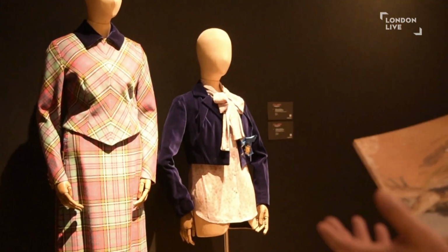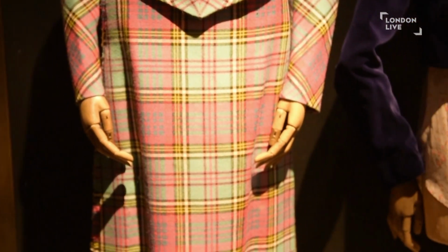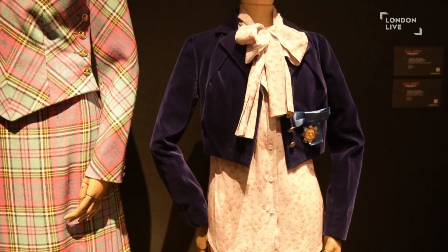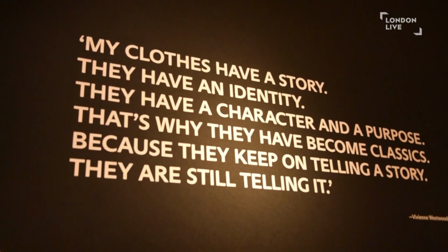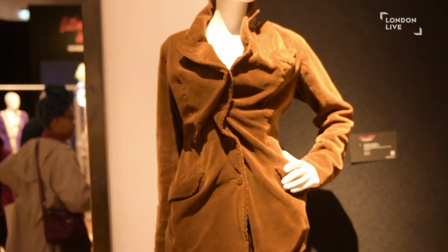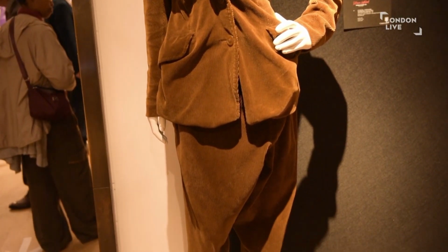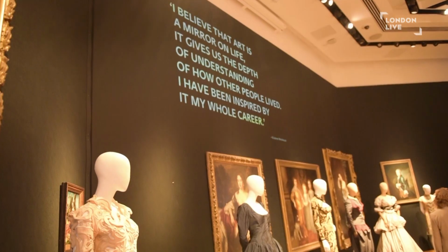So this is another interesting, well, it's all interesting, everything here has a story behind it, because everything Vivienne did had a meaning. But this obviously tartan is another signature motif that's associated with Vivienne Westwood and her designs. But Andreas said that perhaps the thing that she wore more than anything else in the entire auction is this suit. She said when she wanted to feel businesslike, she would put a suit on.